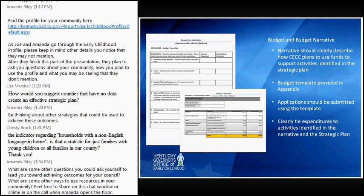So you really need to be explicit that you identified this need, you addressed an outcome, you selected one outcome you want, you designed this activity, and that you've got a measure for whether the activity is successful or not. So that's how your strategic plan works.